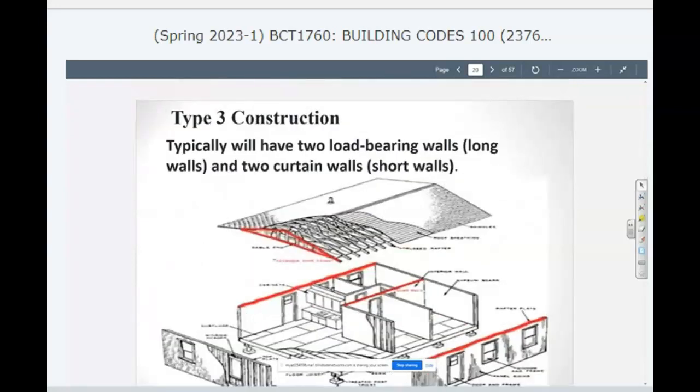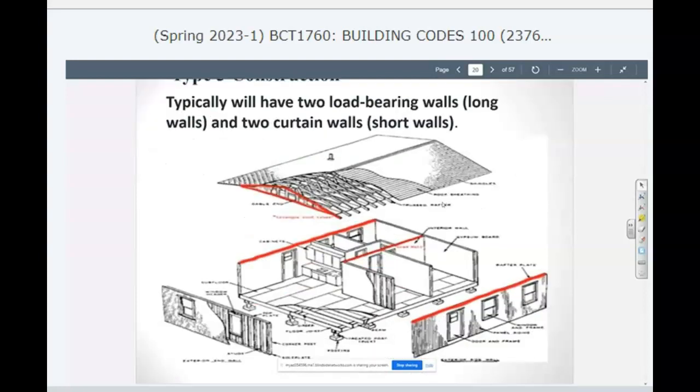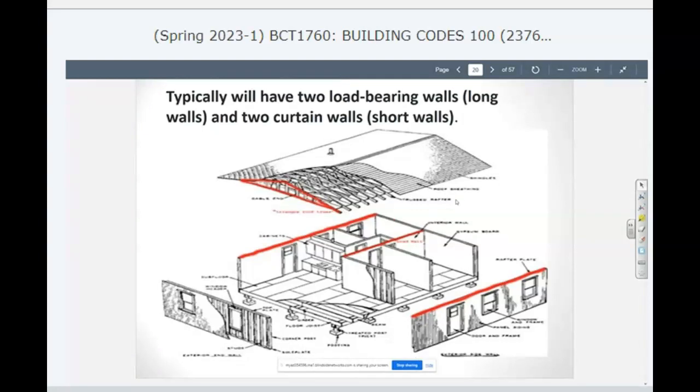Type 3 construction, because it's the most common, is also the most common that catches fire. So it's often the most common thing that the fire department goes to put out. Because of that, type 3 gets a lot of attention in fire communities. Typically, it will have two load-bearing long walls and two curtain walls, or short walls, and then we see that nice construction that's holding up everything. Something we would probably take a look at during our building blueprint class.